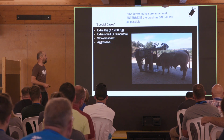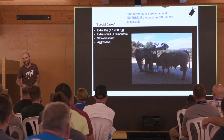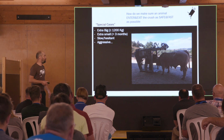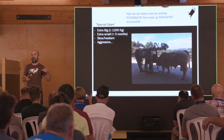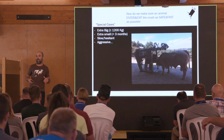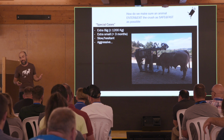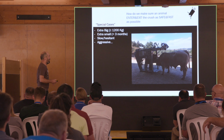And then I will talk a little bit about special cases. Do you think it will fit? This bull is about 1,500 kilos. Well, to our advantage, generally these animals are for fairs, for shows, so they are really very domesticated and they go easily. Because if this animal roamed freely all year round at 1,500 kilos, probably we would have no chance to put him in.